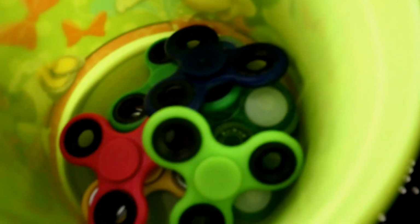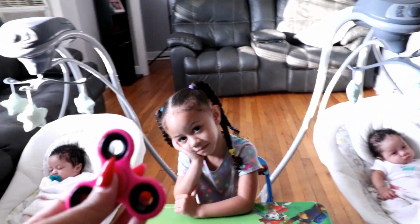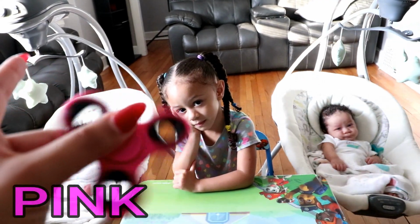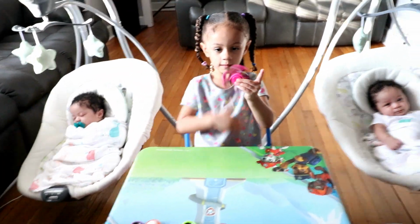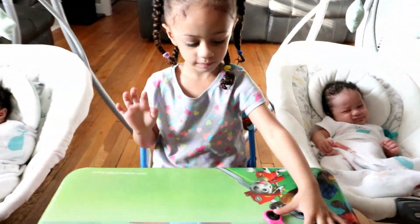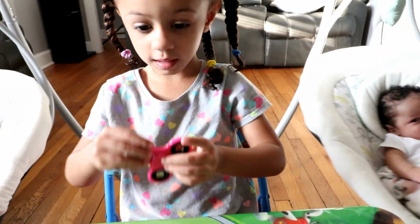Okay, let's see. We got Mommy's favorite color. You knew it before I pulled it out. It's the pink one. Here you go. Good job. What's your favorite color, Mama? I like pink. Change hands. Same as your shirt?